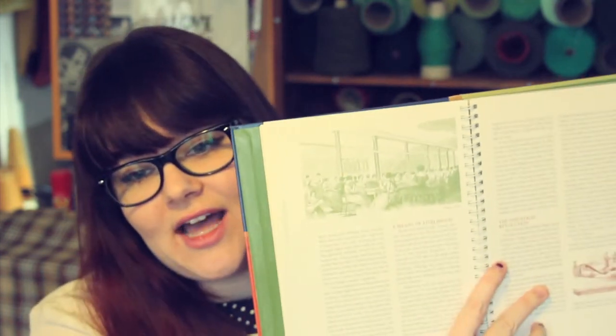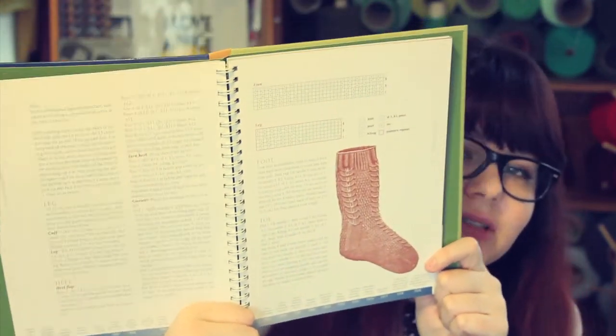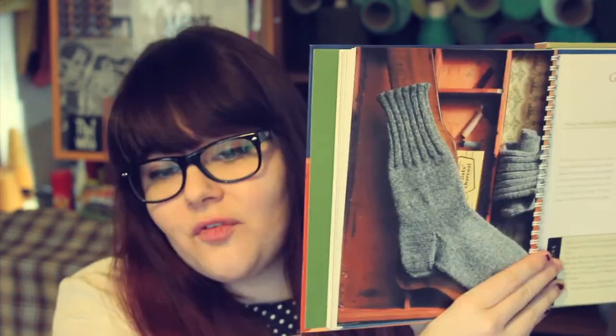The introduction, the history about it, I loved reading that. There's a bit about the Industrial Revolution and how women used to knit as a livelihood, and a bit about how there was a queen that used to knit stockings and how it suddenly became fashionable. It's really great, and there are these lovely vintage illustrations of socks which just melt my heart so much. They're so nice. And there are really complicated ones and really easy ones for men.